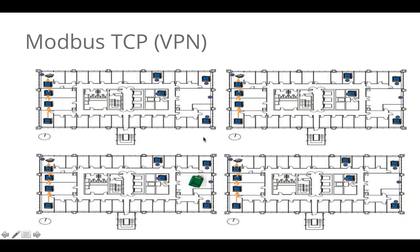It is usual to connect the buildings using a virtual private network. It is like a physical network, but it's virtual. It just joins different networks into the same one. So with only one gateway and without a lot of wiring, you can read all these meters. I think this is what you basically have to know to go to the on-site communications, okay?